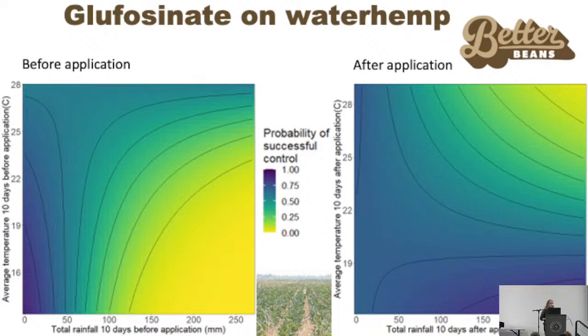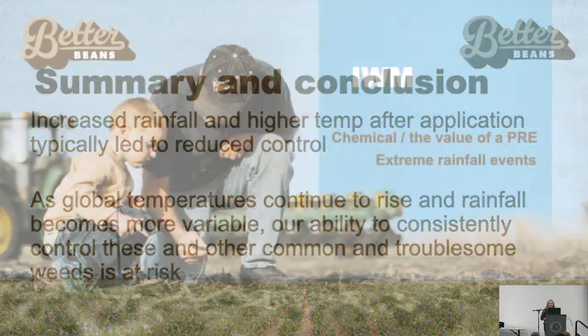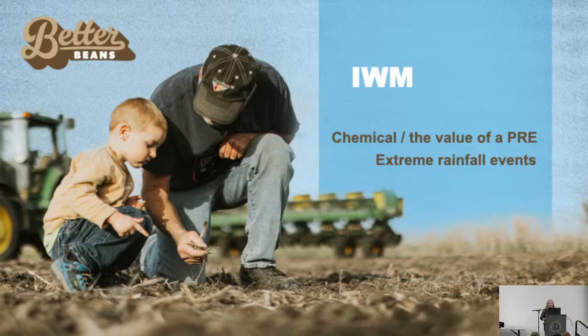We will see climate shifts. As global temperatures continue to rise and rainfall becomes more variable, our ability to consistently control these and other common and troublesome weeds is at risk. So we should understand these relationship patterns, even though we can't control the weather, right? We can at least predict what the outcome of our management actions may be. Now, looking at extreme rainfall events, I just wanted to share with you a project that we just completed.